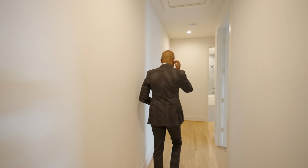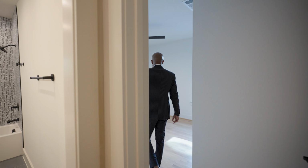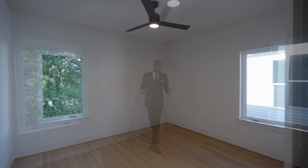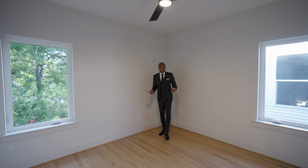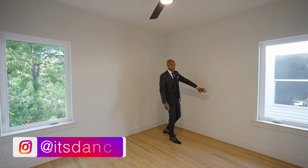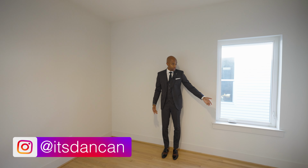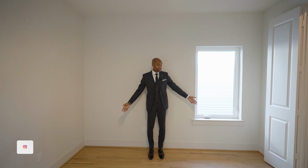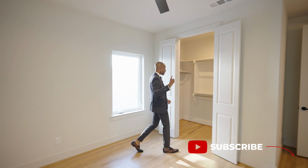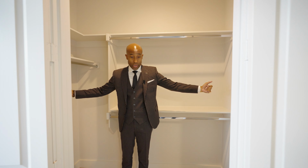So let's check out our first bedroom. So here's our first bedroom. You can get a queen or king size bed in here comfortably. If this was my space, I'd probably put my bed here, which means you can get two maybe medium sized dressers and a king size bed. Okay, nice walk-in closet. So here we have a nice walk-in closet.